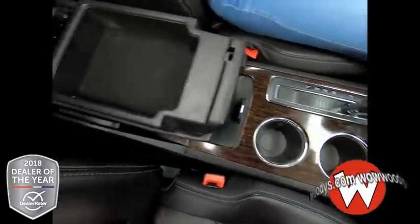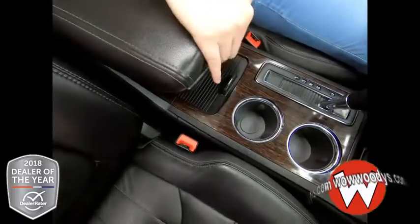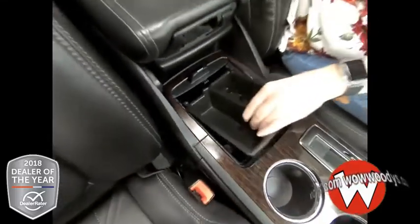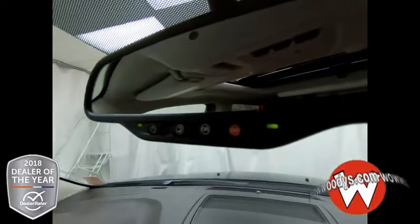You also have a center console that pops up, or it slides back to give you more room underneath, another layer, so you have tons of organizational space inside of the front seat. Then looking up, you have OnStar, which is subscribable, universal garage door openers, and controls to your sunroof.